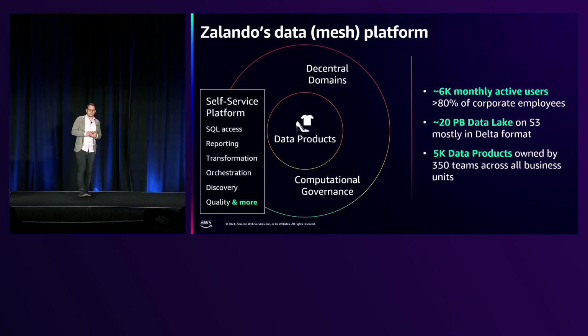And when you see how the data platform is adopted, we have more than 6,000 monthly active users on our platform, which makes more than 80% of our corporate employees. You see data is really crucial for us. We have more than 20 petabytes of data in our data lake, mostly in Delta format, and we have about 5,000 data products which are owned by 350 teams across all business units.